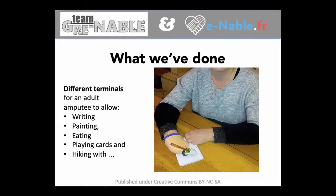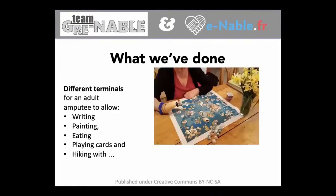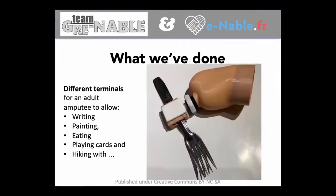We had to build something for writing, so this works well. She can write now. And also she paints, so she can do some nice painting. So we built this terminal. We have a ball joint here where you can adjust the position of the fork as you want. Now she can eat by herself.